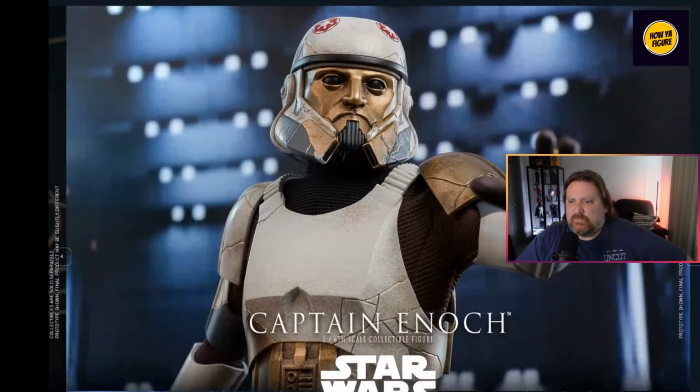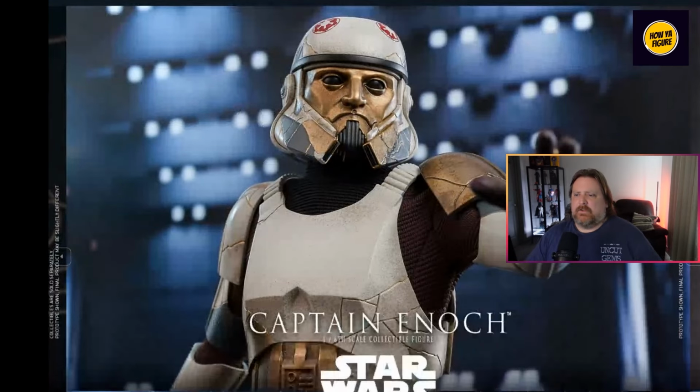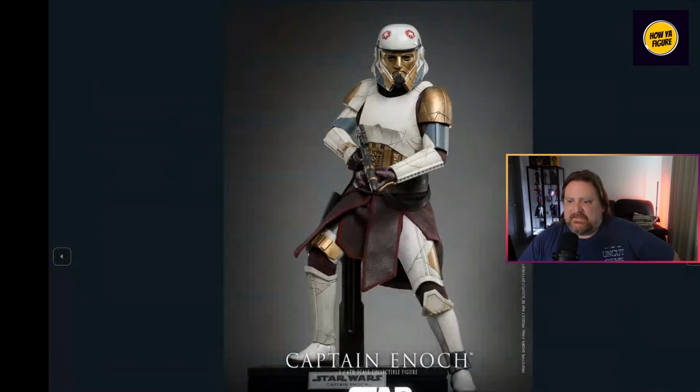I just think that this is one of those figures that, for Star Wars collectors, for Ahsoka collectors, is such a unique looking character to me that I think really stands out and really sticks out on the display, and one that I definitely think you should be looking into that is getting overlooked. You can just kind of see the sculpt by itself. Just this sculpt on this looks great.